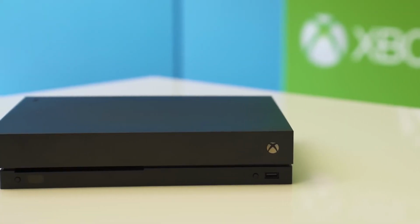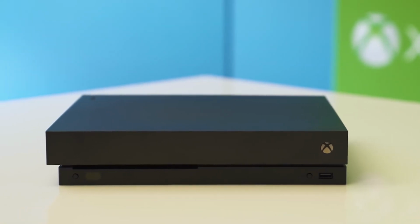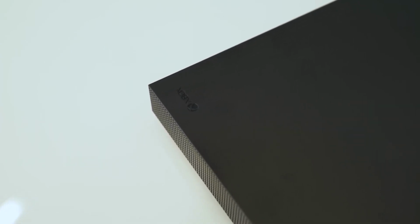Long story short, this gaming console is worth the buy. There is not too much of a dramatic change from the previous model, but with 4K support, this can make a noticeable difference in your gaming experience.